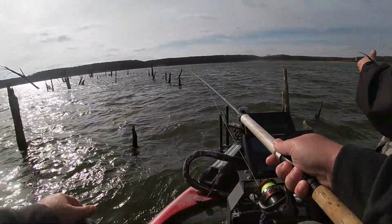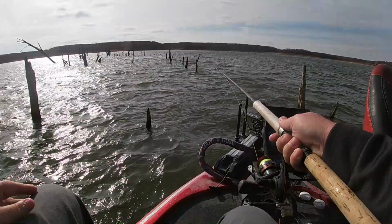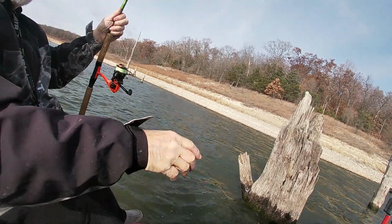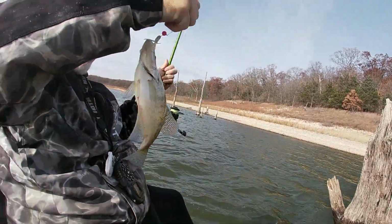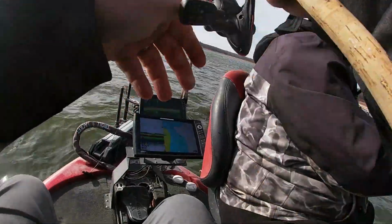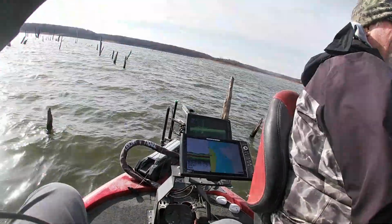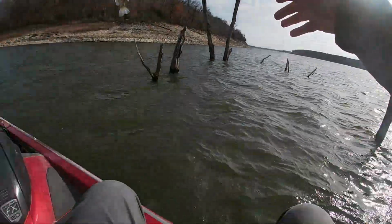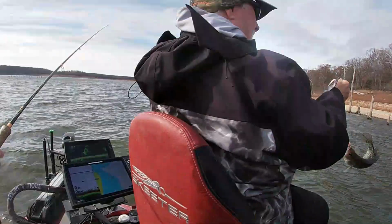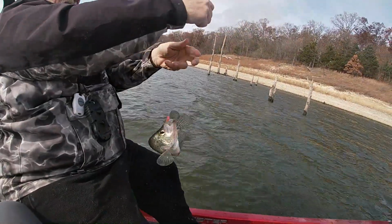A better one. Hey. Hey. What is that? That's actually a keeper. A 10-inch fish. Oh my gosh. What have we... I got one too. Oh yeah, look at this one. Yeah, I'll clean some, unless you want to. That's a big one there.